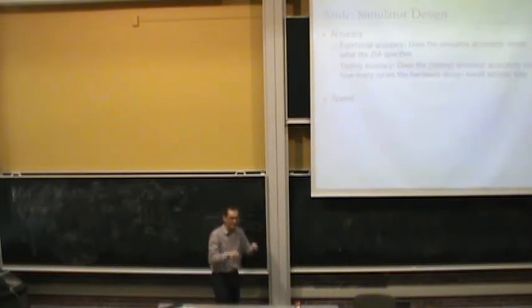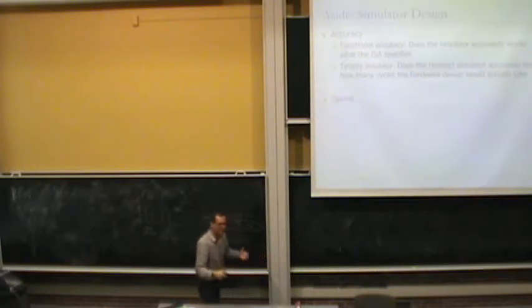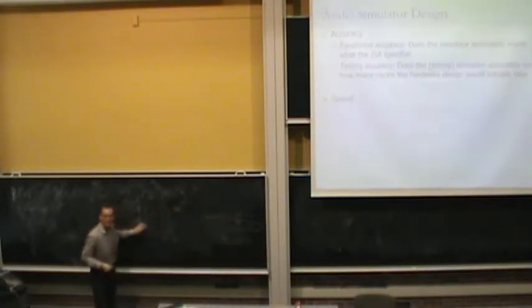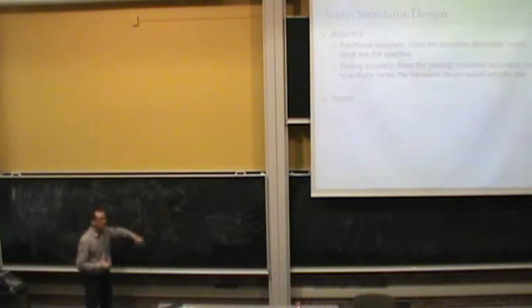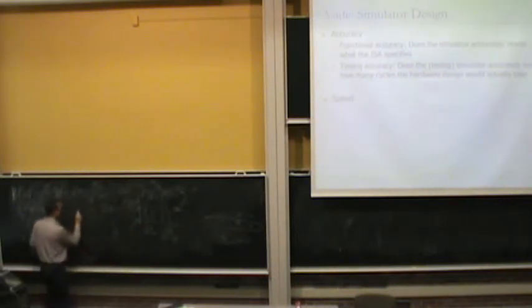If you're really modeling every single gate in the machine, every single wire in the machine, the simulator will run like a dog. So you won't be able to run big programs to make these conclusions. So the goal in simulation is really to make the design decisions.